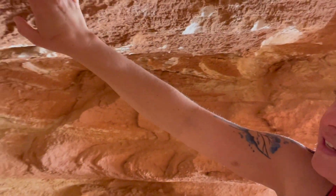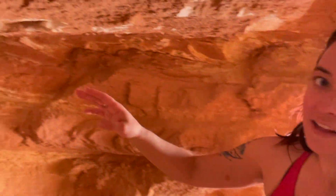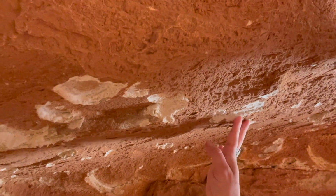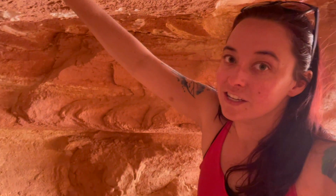Interesting. And sometimes people think canyons are just red or a mix of red and brown and all that stuff, but then you find these cool little pockets of white or orange or even purple and blue colors. I love these canyon walls so much.